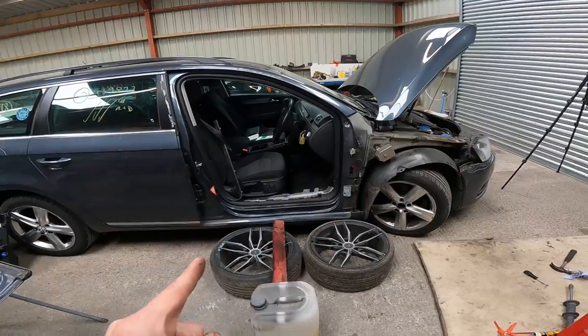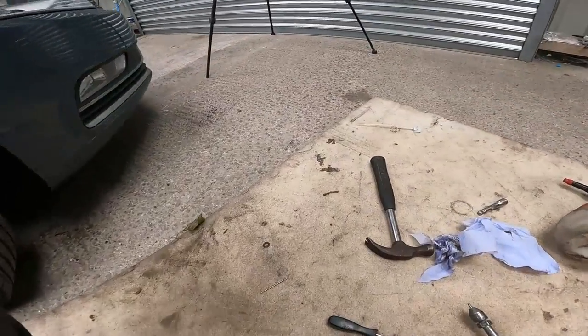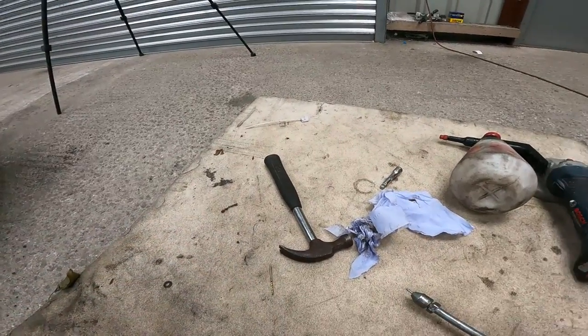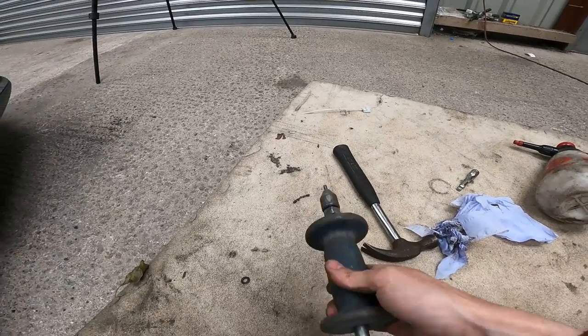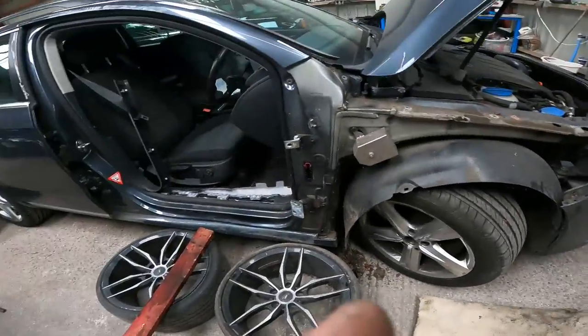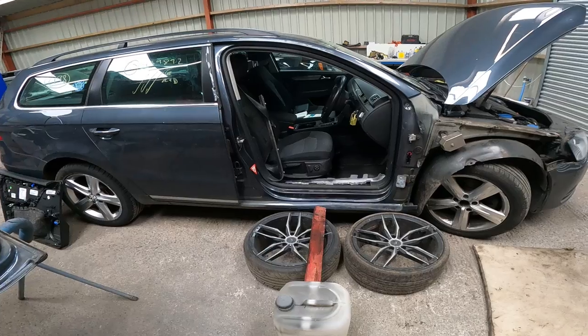So what I did was I pulled the side skirt off, drilled a few holes with a very, very small drill bit, smaller than that. And then screwed a slide hammer in with a self-tapper into the holes, and pulled it out. So all the holes that I had to drill are underneath where the side skirt is.